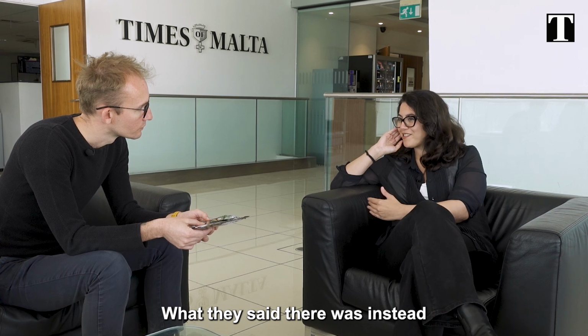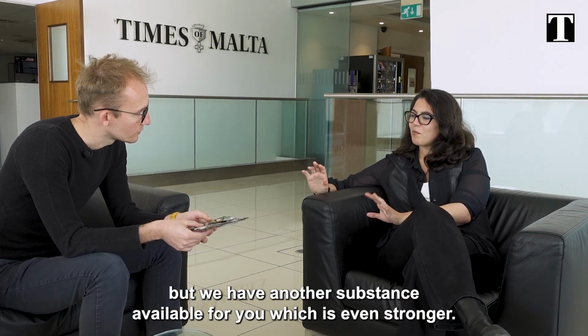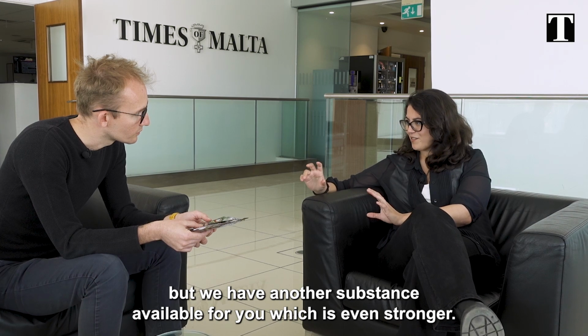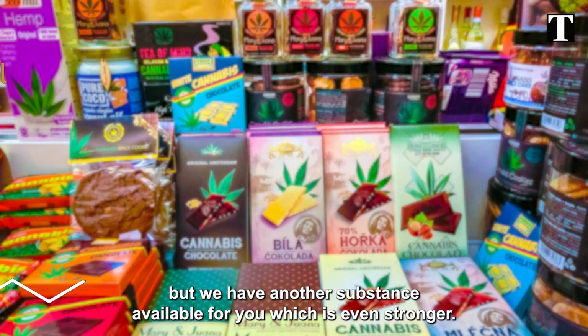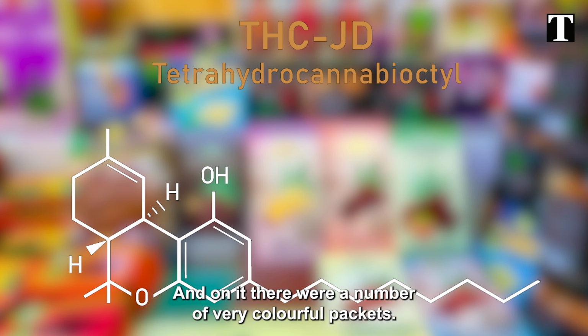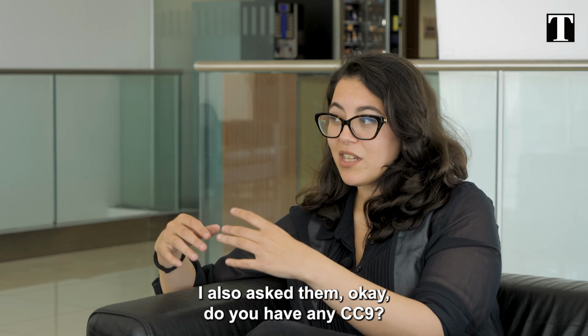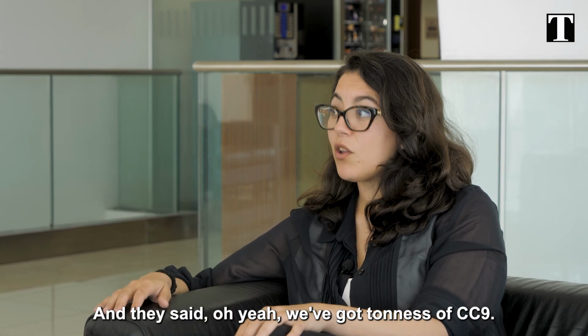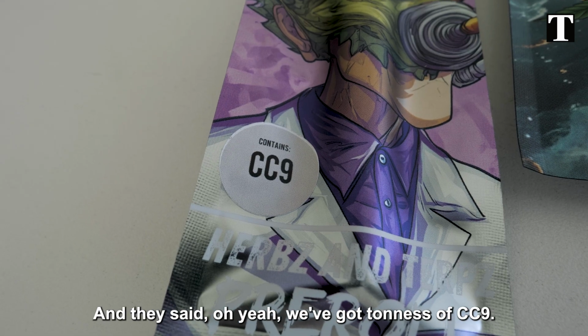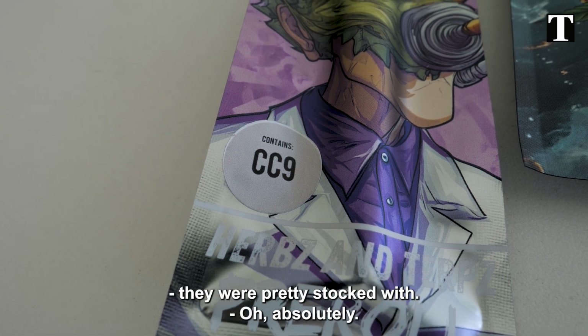What they said there was instead was something slightly different. They told me, we don't have HHC, but we have another substance available for you, which is even stronger, which is THCJD. And on it, there were a number of very colorful packets. At that point, I also asked them, okay, do you have any CC9? And they said, oh yeah, we've got tons of CC9. Really? So this is something super casual. They were pretty stocked with it, yeah? Oh, absolutely.